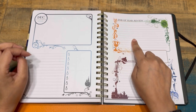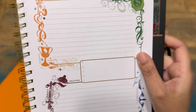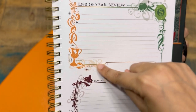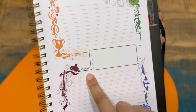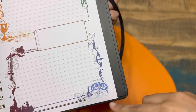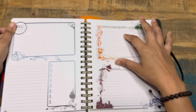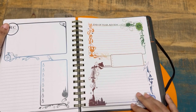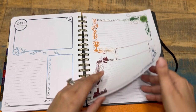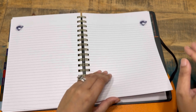So here you have end of year review, and nice fun colors. Here you have ambition, cunning, pride, patience, loyalty, dedication, and here bravery, courage, and of course Ravenclaw. So wisdom, wit, and learning. And I love this. I just love this spread. I love this end of year review spread. I'm really having a moment. I've already seen all this, but I'm having a moment, okay? Just let me be for a second.